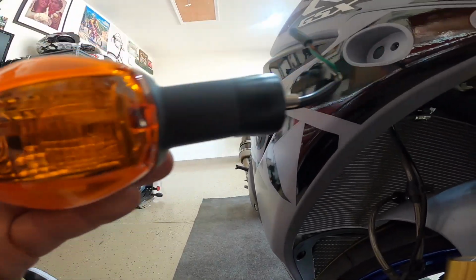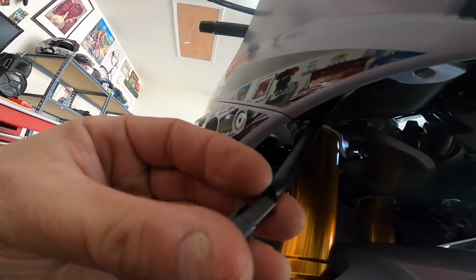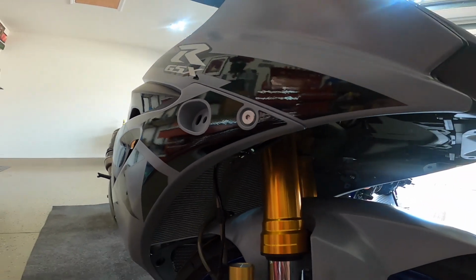And once I did, this light basically started coming off. Now there is a clip from the inside you have to access here, but it's just like the rear tail light. You just basically pull this little flange up and pull it, and it disconnects the light. And now we have this accessible to go ahead and put on our TST front turn signal.